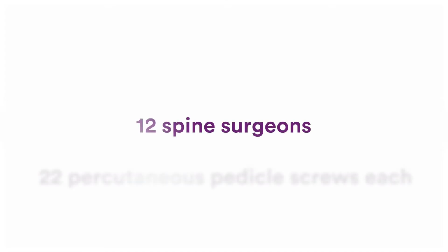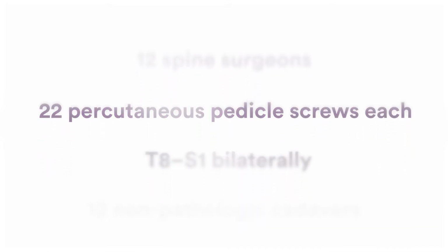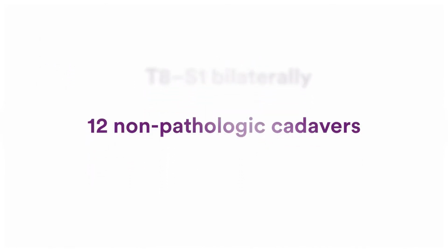A total of 12 fellowship-trained spine surgeons each placed 22 percutaneous pedicle screws from T8 to S1 bilaterally in 12 non-pathologic cadaver specimens. Reline MAS was used for all the screw placements, which were randomized per side. One side was Pulse 3D navigation and C-arm tracking paired with CO spin for 2D and 3D imaging, versus the other side, which was freehand fluoroscopy with the GE C-arm.